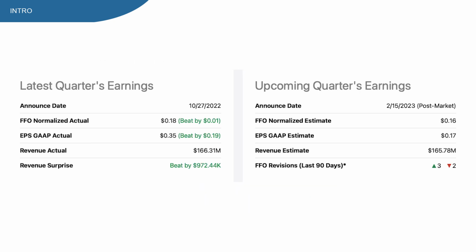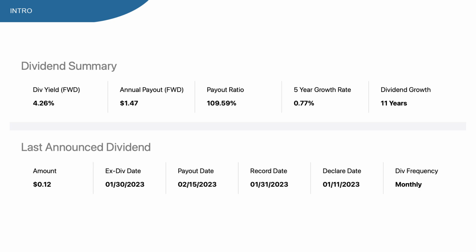On the 27th of October, STAG Industrial presented quarterly results where they beat both on FFO and revenue by a small margin. For the upcoming earnings presented on the 15th of February, there's a mixed feeling among the analysts. The reason why people love STAG Industrial is because of the monthly dividends. Instead of a dividend once a quarter, you will receive a small dividend every month. Dividend yield sits roughly at 4.3% and they have grown the dividends for more than 11 years in a row.